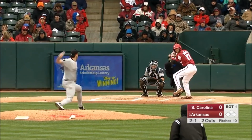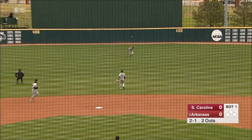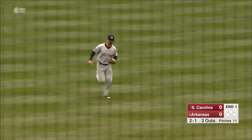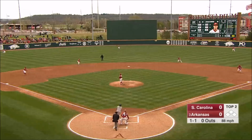That part of at the hollow of the knees. Bonfield floats one out towards center field. Olsen will track it down to end the inning. One perfect inning. Outside corner at the knees.